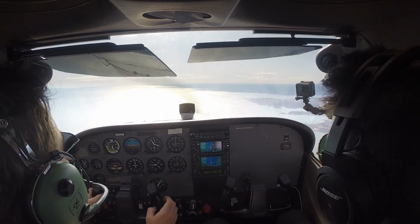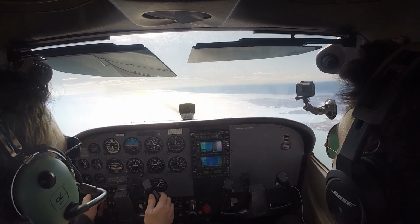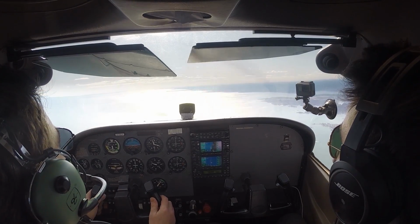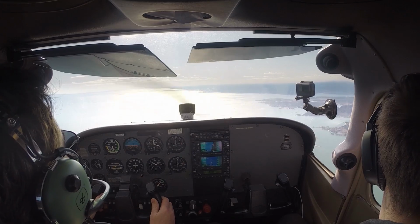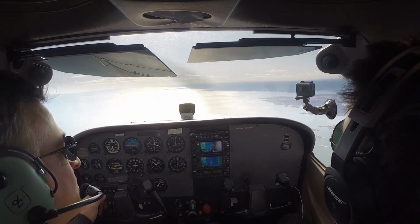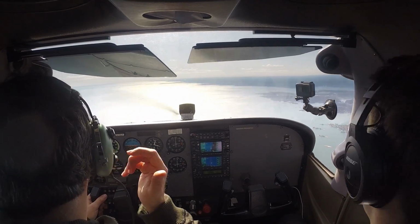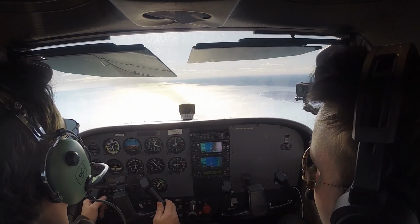80 November Yankee, we're 8 to the west, inbound landing Atlantic. We've got Uniform. 80 November Yankee, Roger, report a mile out to the west. Expect landing. Yeah, we're going to Atlantic, and we'll report the mile. 1 mile out to the west and expect landing.